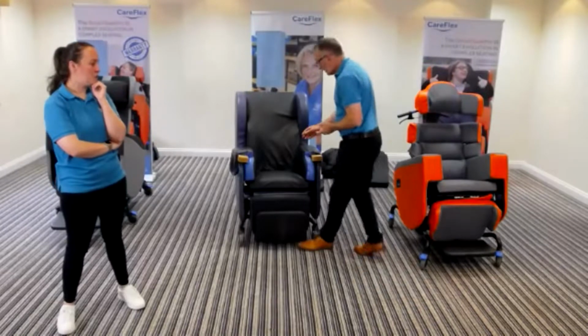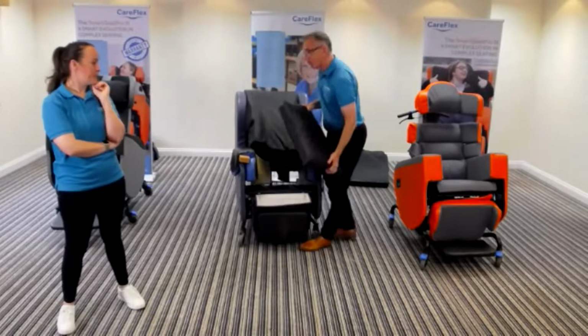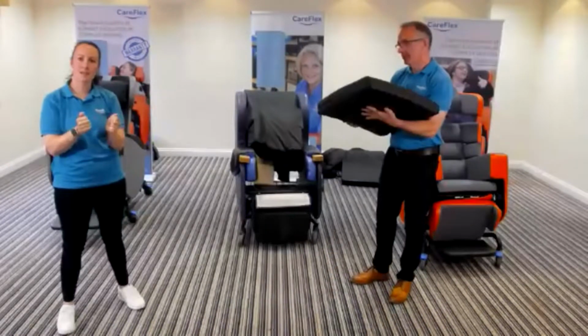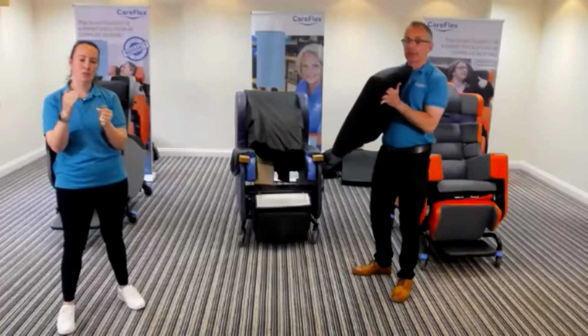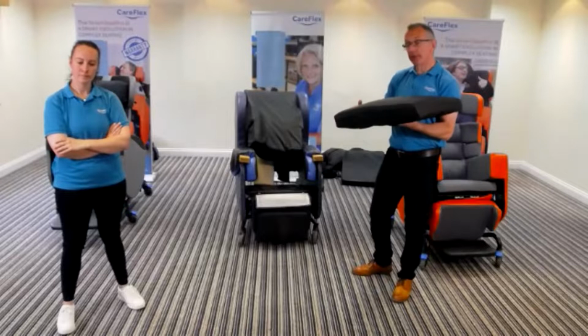Thinking about the pelvis and obliquity, often you might see a rotation with that. Especially with something like the Smart Seat Pro, you can use the back section to accommodate or correct any rotation, and then use ramps or contour cushions for that obliquity. So you can see with the cushions on all the chairs, all the components are very modular.